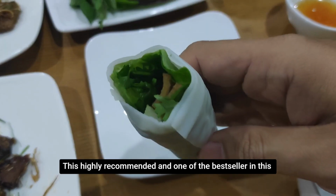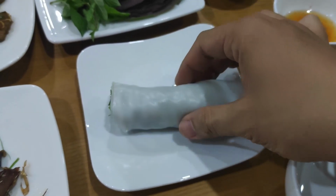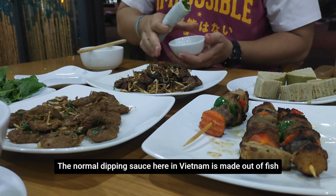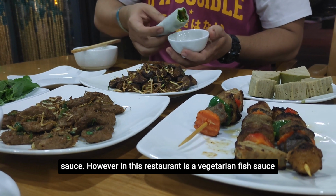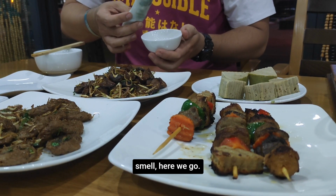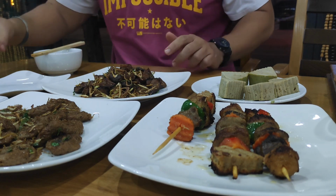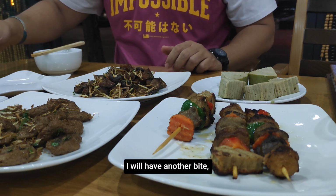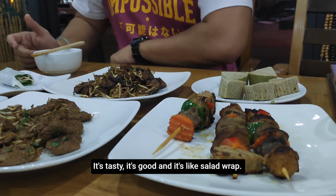This is highly recommended and one of the best seller in this restaurant, the fresh vegetarian spring rolls. The normal dipping sauce here in Vietnam is made out of fish sauce. However, in this restaurant, it's a vegetarian fish sauce. So it's made out of vegetables, so it doesn't have that distinct smell. Here we go. Cheers. I like that fresh taste, so I will have another bite. It's tasty, it's good, and it's like salad wrap.